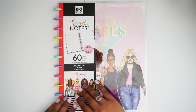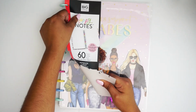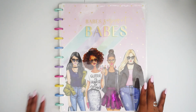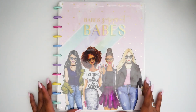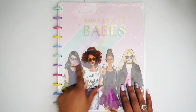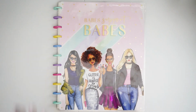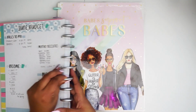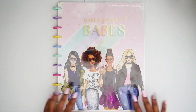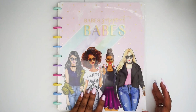This is from the Wrong collection. I had a beautiful follower of mine ship it to me. She had some in her store, so thank you so much for sending this my way. Oh man, it says Babe Support Babes, and you have these wonderful ladies on the cover, and I couldn't be happier. And these rings are so much better than the classic ones, so I am really excited to try to make this into my budget planner because the classic one was not helping me.